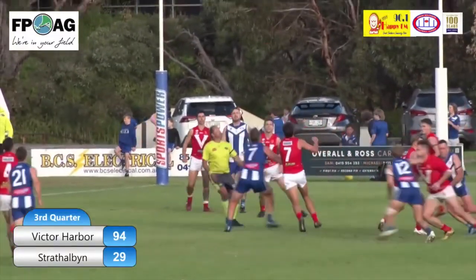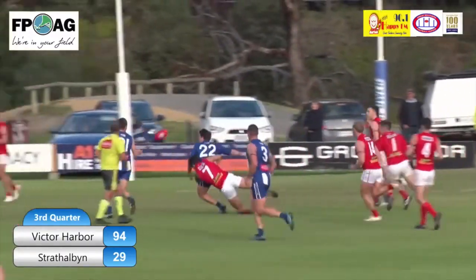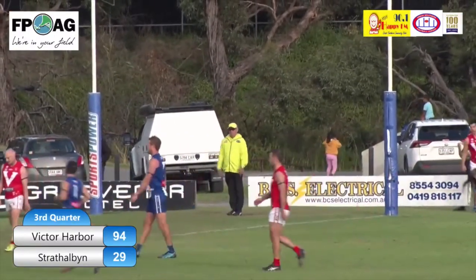Umpire Rice there gets the ball up. Body on body, goes out, clamps in the ruck now for Strath. He comes out, lays a tackle, gets to it. Handball gets away, gets over there. They turn around, the umpire comes back and says a goal.